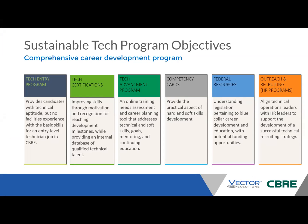We worked together to develop some technology that we could leverage for a comprehensive career development program solution that we call the Sustainable Tech Program. It took our existing technical certification program and built on it to make a more comprehensive career development program that addresses the skills gap and provides tools that employees were asking for, based on employee engagement surveys and things like exit interviews.